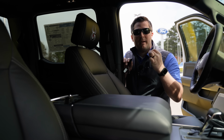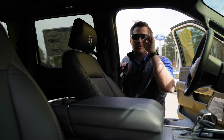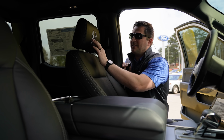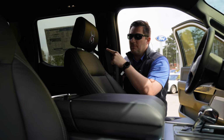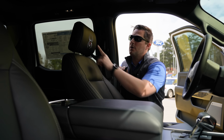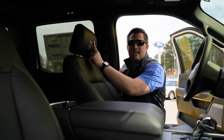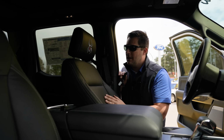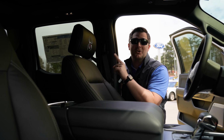So if you've ever seen those baseball caps that just have stitching, and then you've seen those that have the 3D stitching where the letters actually pop out, I love the fact that they did that on this particular headrest. I am curious to know, as I'm driving this thing a 10-hour drive, I wonder if that 3D would actually start to rub and annoy the back of my head. Only time will tell on that. But as far as an aesthetic look, it looks awesome.